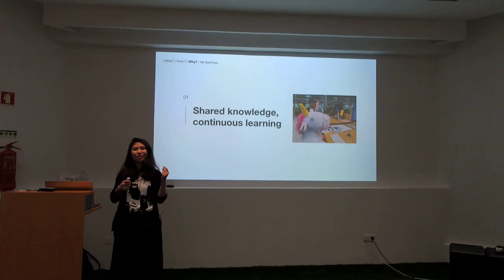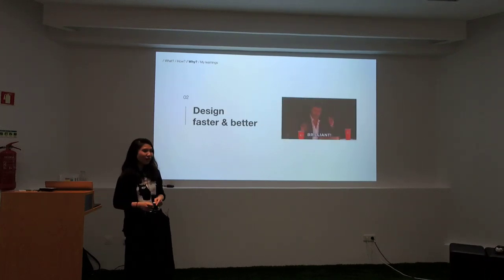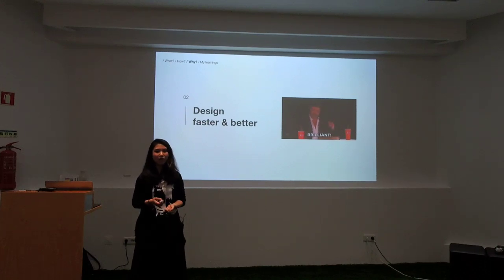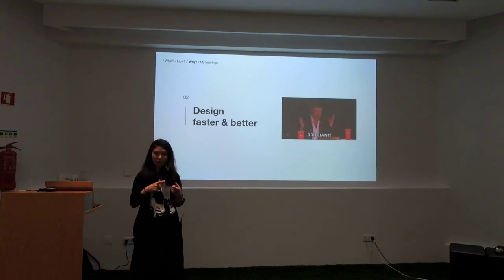And that brings on to my next point. You design better and faster. So when you have a new designer jumping on board, now they can really get up to speed and learn about the product much quicker when you have someone right next to you who has so much knowledge about what they're already doing. You can have someone there who you can always question whenever you are unsure about things. So this is why it's much faster.